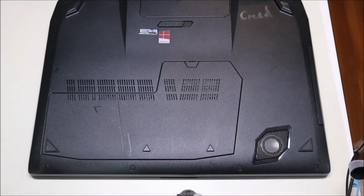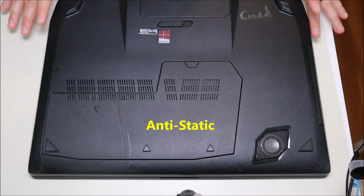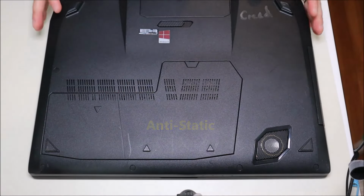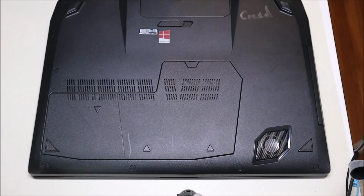Okay, so as you can see, my Asus ROG computer is sitting on an anti-static pad. Guys, either an anti-static pad or an anti-static bracelet is a great idea to use when working on the inside of your computer to avoid damaging anything with any sort of static that comes off of your body.